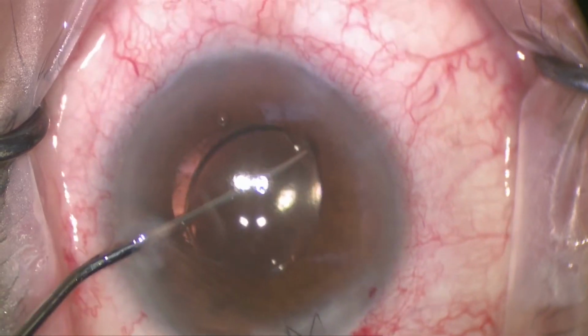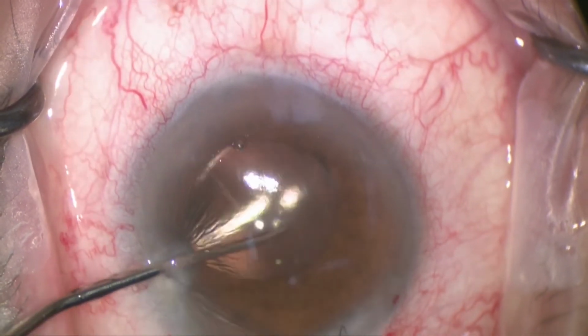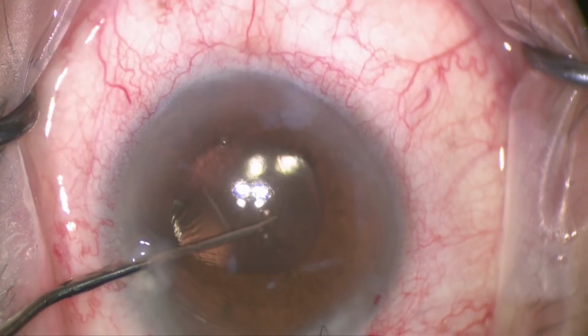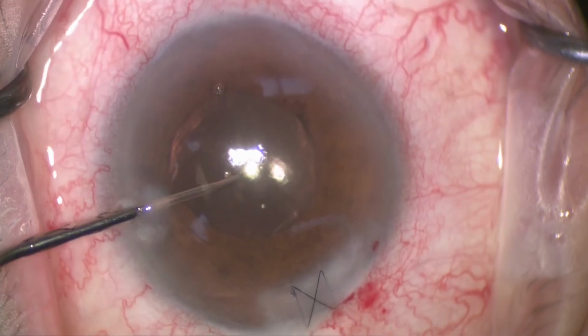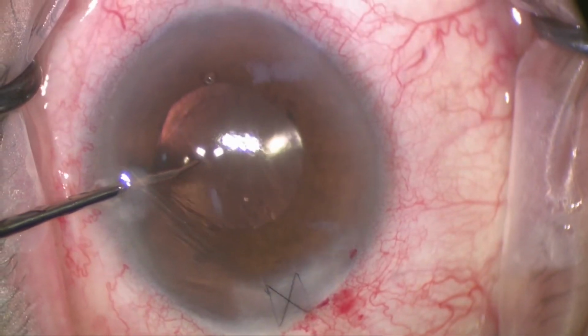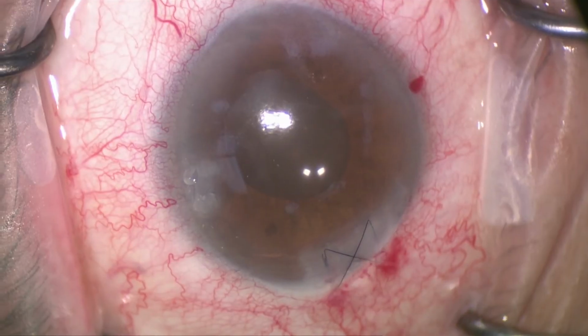But in retrospect, it would likely have been better to fixate the lens, such as with the double needle flanged haptic scleral fixation method, to avoid late dislocation. The patient is currently doing well postoperatively with resolution of his symptoms, but he is being carefully monitored for lens dislocation.